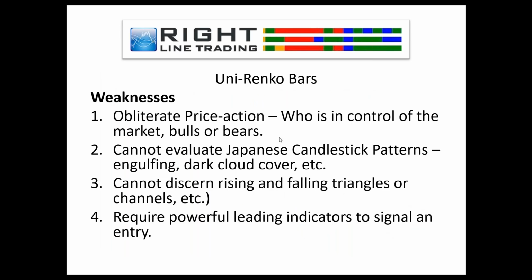Now, there is a weakness for Renko bars. The first is that they obliterate price action. And I am a price action trader, and I believe it's really important to be able to evaluate Japanese candlestick patterns. And to give that up took a lot. Like I want to be able to see when there's an engulfing candle, a dark cloud cover, a piercing candle, a doji. I mean, they do tell you from bar to bar who's in control of the market.